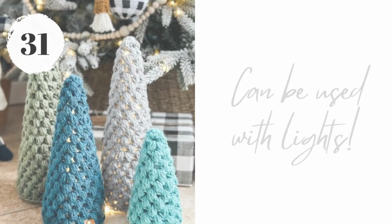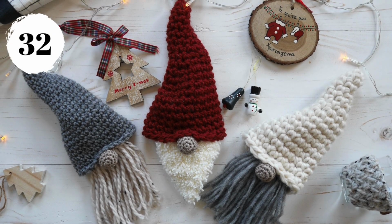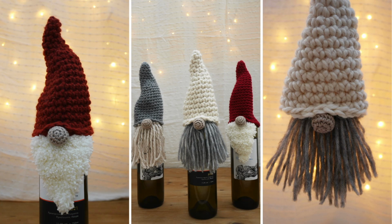In number 31, we have these puff stitch crochet trees that can also be used as a nightlight or to bring a festive and calming atmosphere into your home. Number 32 is not exactly a home decor item, although it can be used as an ornament if you hang it on a piece of thread. These adorable gnome bottle toppers are the perfect way to dress up a bottle of wine when you are giving it as a gift for Christmas.